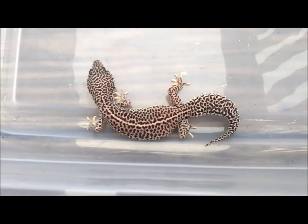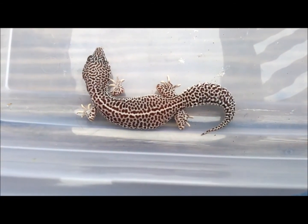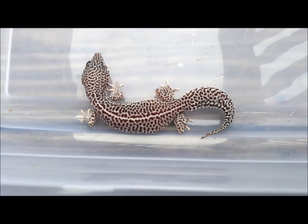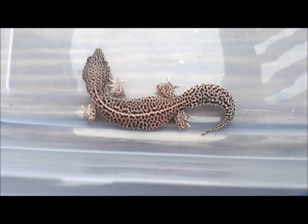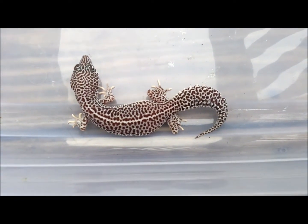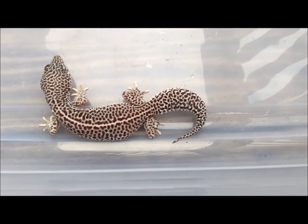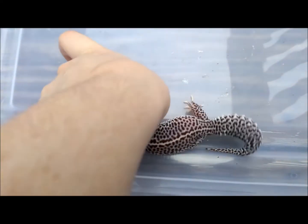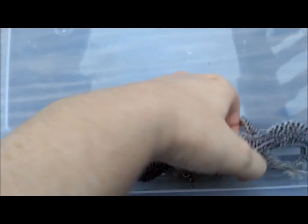So I kind of fattened her back up, and by the time I got her back up to her normal weight, she's still ovulating. So I just decided to try. If she doesn't lay, she doesn't lay. Oh well, we'll try her next year, but I figured since she's good enough body weight to lay again, I'd give it a shot. So we will see. Come here, girlie. Oh, sorry. Come here.